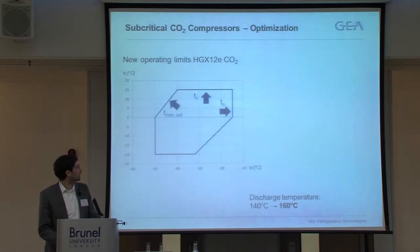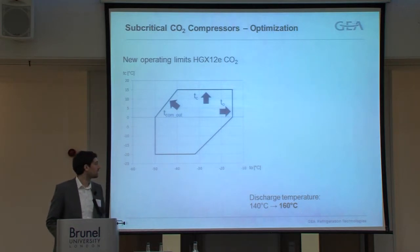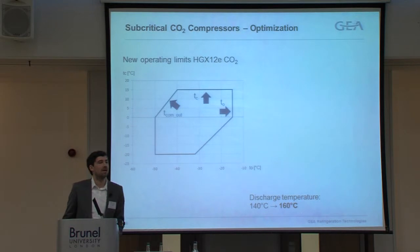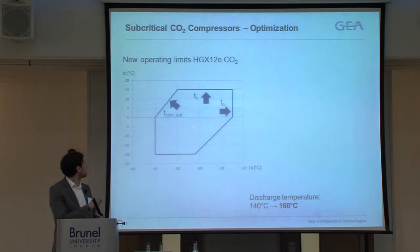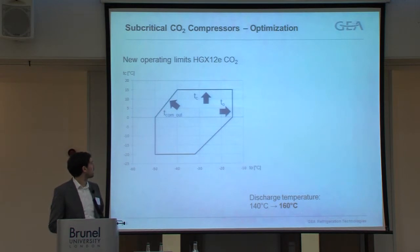It is also a step to bring the compressors onto the same line as the transcritical compressors, so the discharge gas temperature is normally higher in CO2 compared to synthetic refrigerants. So we have also increased the pressure on the pressure pipe to 160 bar. To have a range with more application possibilities, also when you have, for example, a glycol system where you already have a temperature between 5-10 degrees, you can use only a subcritical compressor to cool the low temperature applications.